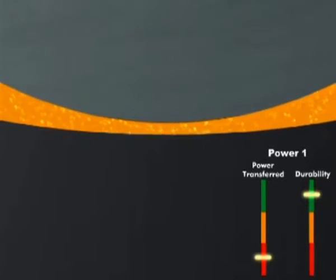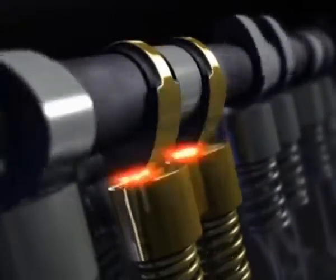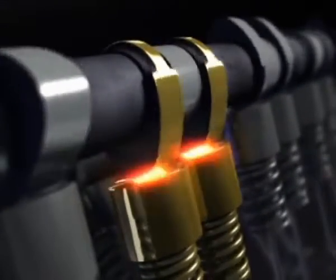Castrol Power 1 is formulated specifically to reduce bearing friction without compromising bearing durability. The low viscosity of the oil promotes thinner lubricant films without causing film breakdown. The high-quality antioxidants in Power 1 also help to control oil thickening over time, helping to maintain the Power 1 advantage for longer. The camshaft must function correctly at all times to maximize engine breathing and therefore power delivery.